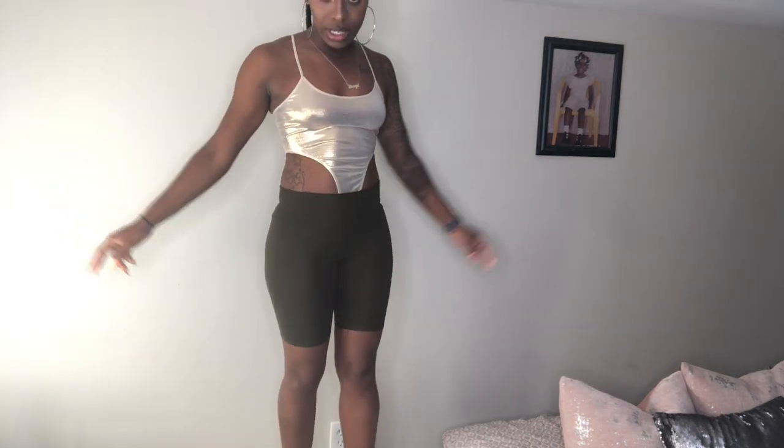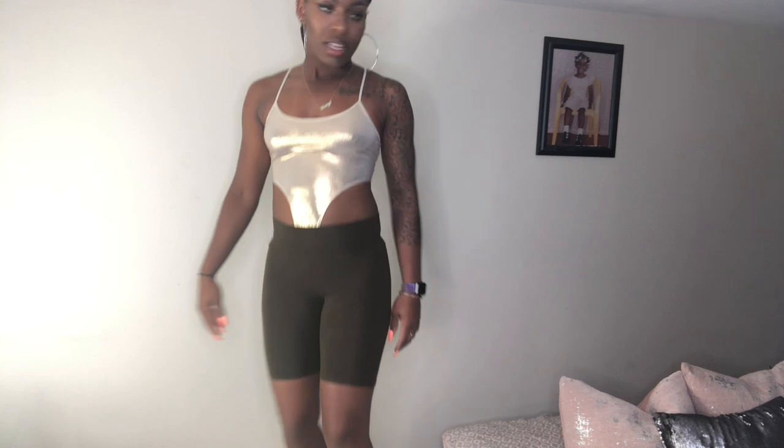So this is how it looks. I don't know, in person it looks like gold, but sometimes it looks like white, like champagne. It's weird, but this is how it looks. I just have on some biker shorts from a random store I went to in the mall last night.